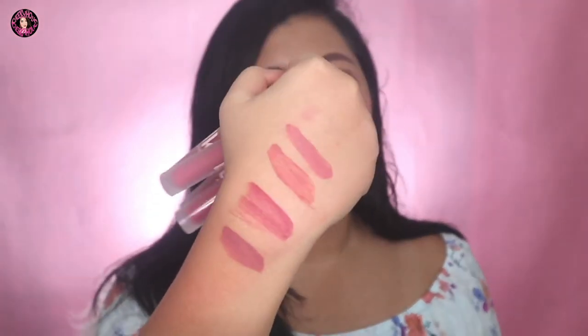For the shade selection, it's up to you guys. Kasi kung ako, ang ganda talaga. Okay lahat. Pero siguro yung pinaka-favorite, wala eh. Every color is very beautiful. And ang ganda na talaga yun sa cheeks. Lahat din ng shades maganda sa cheeks.